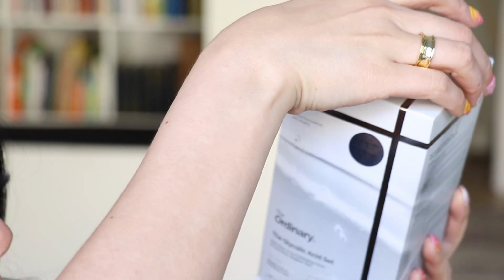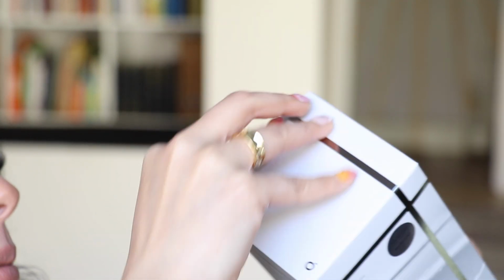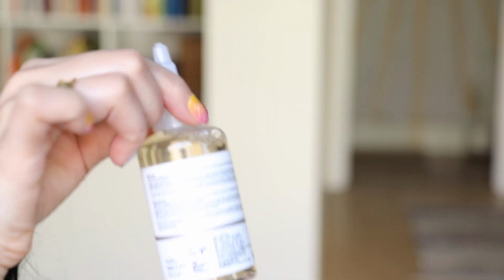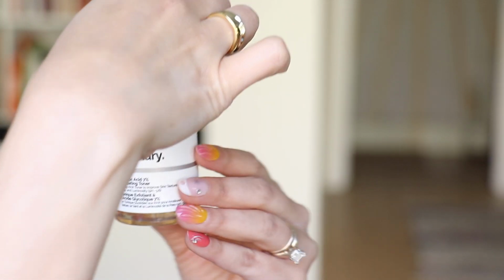But this is a glycolic acid set, and let me open it so you can see it. So this is an exfoliating toner. You get 2 sizes, and you're gonna get this for $15. What I'm gonna be using it for is for my feet, girl.